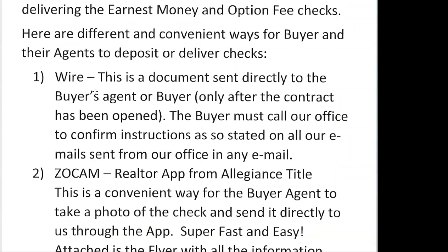Oh yeah, it's automatic. We receive it. Yes, if it's done in the morning, we'll receive it probably by lunch or right after. Now, if you send it in the afternoon, we probably won't get it till the next day.